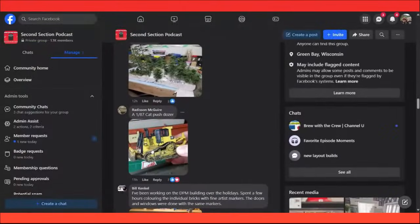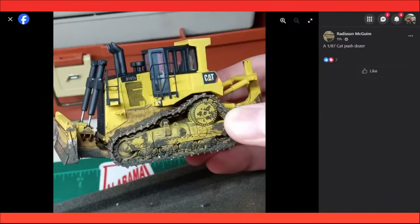Yep. Full. Radisson McGuire, 187th cat push dozer. Well done. Look at the track. The highlighting on the edge of the track, that is really good. That is really cool. That's a nice job.